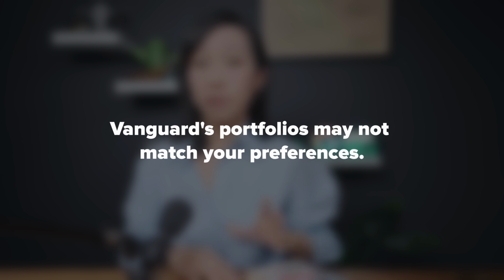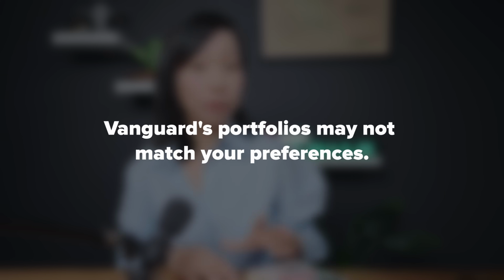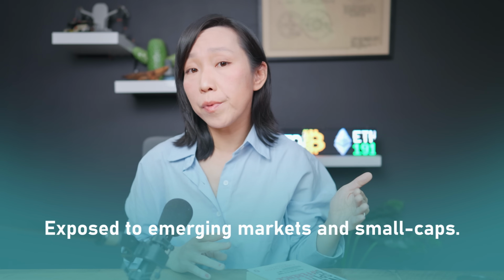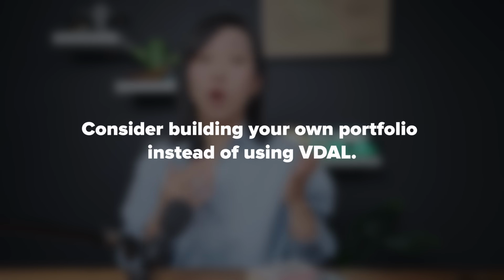One last thing to consider: Vanguard's target asset allocation might not suit your personal preferences. For example, in all growth VDAL, the Australian versus international stock split is 40-60, but you might prefer 30-70. With the international stocks, you have exposure to emerging markets and small companies, but maybe you don't want that. If you like full control over your asset allocation, it might make more sense to build your own portfolio instead of using VDAL.